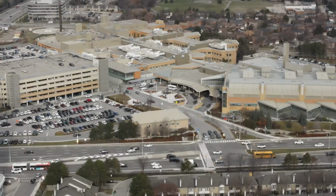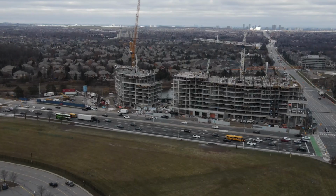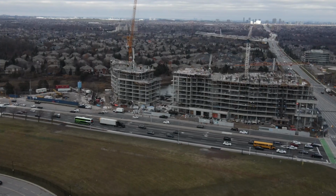It has a hospital nearby, a big shopping center, tons of condos going up, and it's very much booming as well. It has its own GO station, Mississauga Transit running in and out very frequently within the city. And so it's very, very big, much bigger than the first two areas that I named.